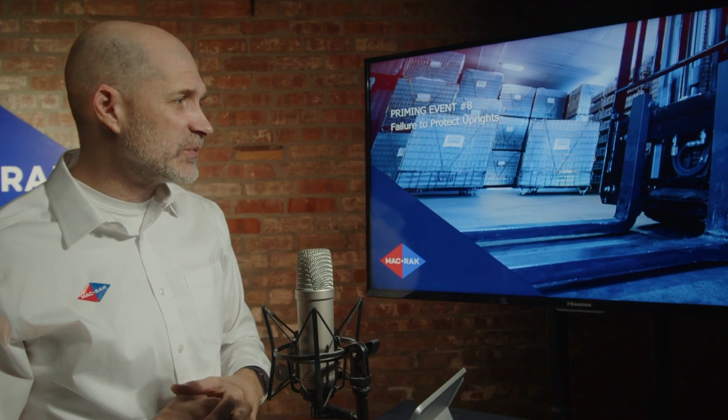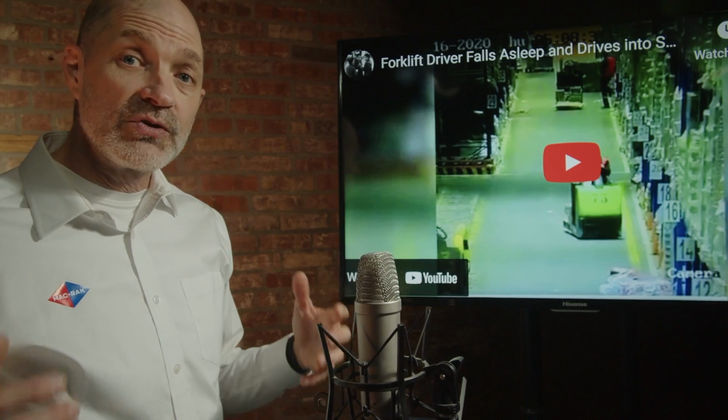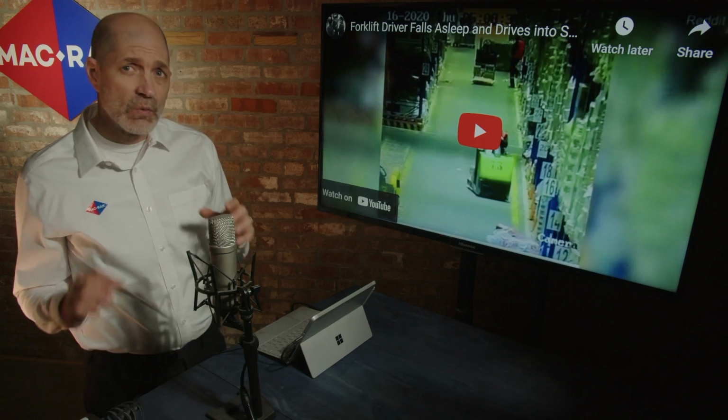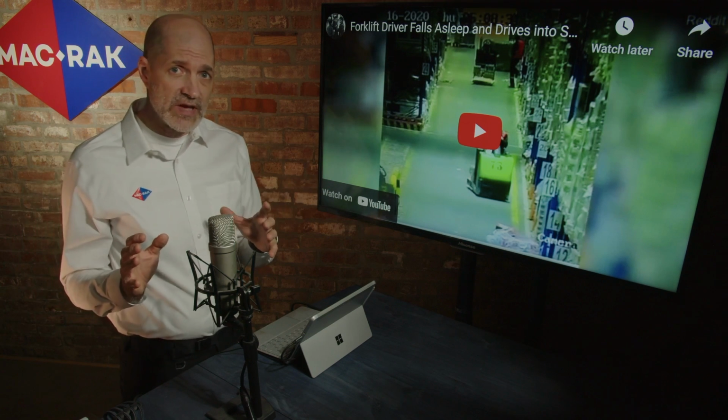Okay, let's look at priming event number 8, failure to protect your uprights. Now these massive forks are going to be your worst enemy, and because of the weight and the mass and the inertia behind them, they can do a lot of destructive power in priming your racks for failure. So what we're going to look at now is another video that shows a collapse that happens.